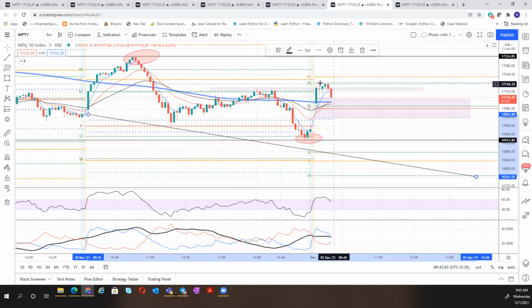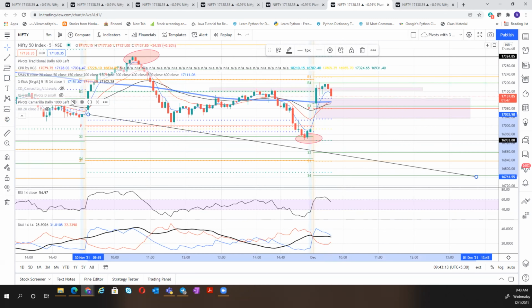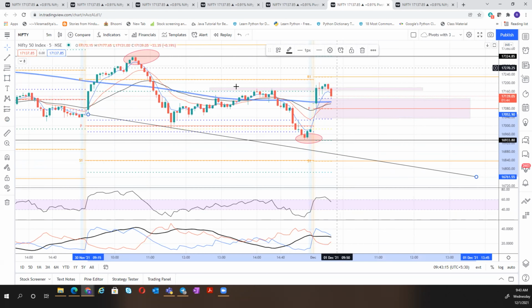This channel has broken upside. Let's see if it takes support on the lower trend line. If it breaks now, R4, I'll remove the Camarilla pivots also so that you can just watch what is needed. This is a double top resistance. You have a false breakout, and now the market has closed below this doji.